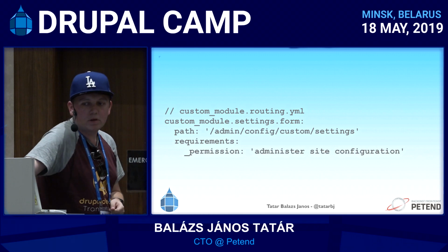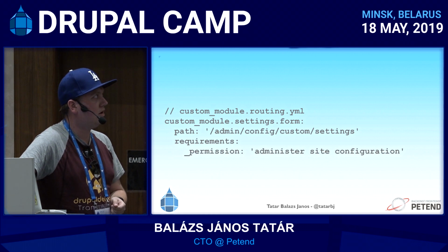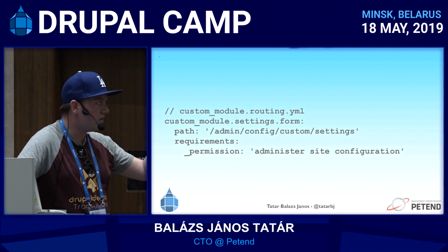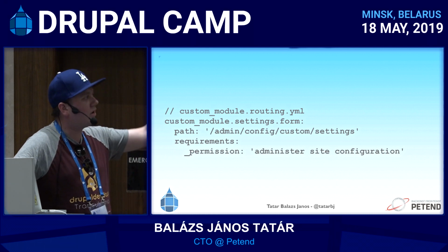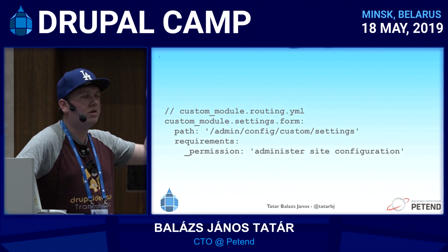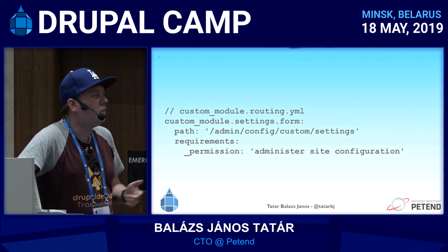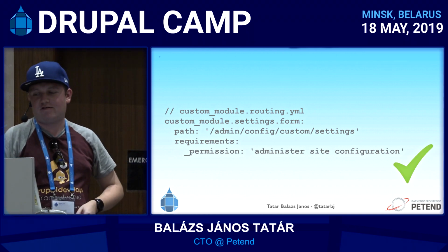Here is a last one. Administer site configuration is used for a settings form. Is that correct? You can even imagine it in a contrib module. If you meet this, do we miss the restrict access here? I mean, imagine somehow we are restricting access here. Say it again? Yeah, not here because it's routing YAML, but imagine where the permissions YAML is. The question is basically, is administer site configuration already restricted or not? It is. Yes, very good.